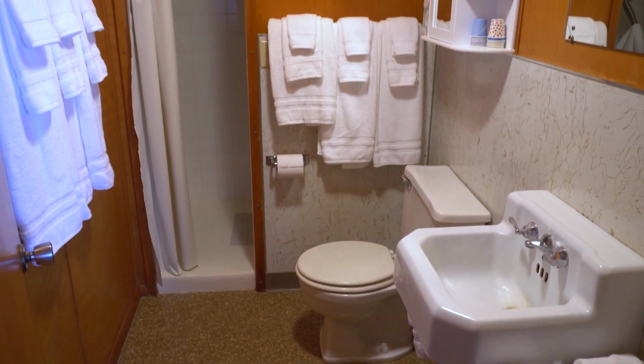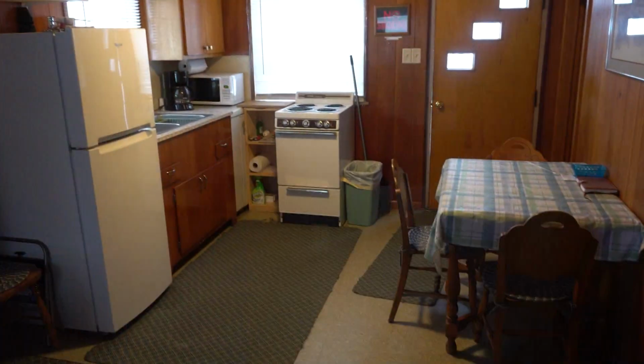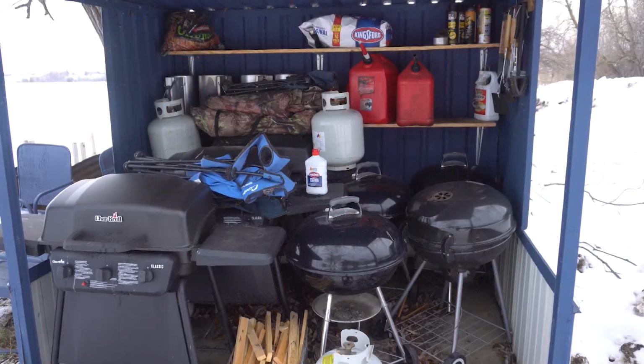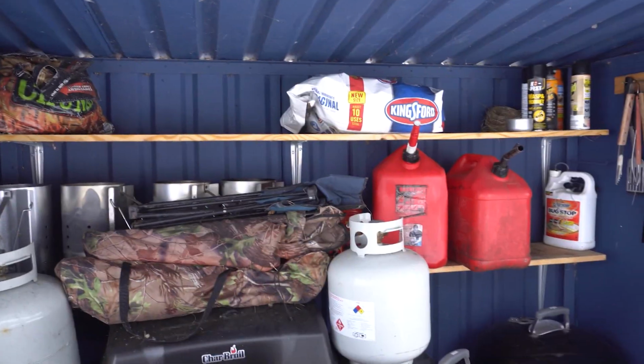It's basically a full kitchen. We supply free Wi-Fi, free cable, glasses, crock pots, electric skillets, and everything's new. We supply firewood, fire rings for every cabin, charcoal grills for every cabin. We supply all the charcoal and lighter.